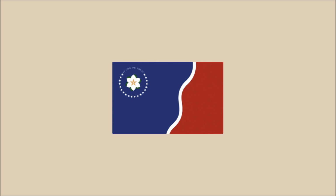The white line separating the blue and red is not bad. It may not be easy to get it exactly right, but we don't mind that. What makes this design terrible is the canton. We have a pretty complex white magnolia design with a gold star divided into 5 parts, and also we have some green. This is all surrounded by 20 stars in a circle, which also contains the necessary writing.